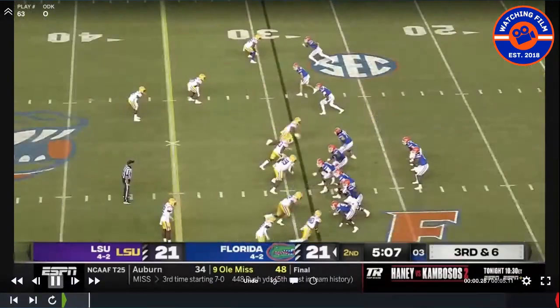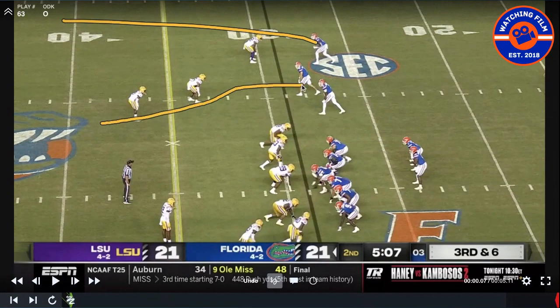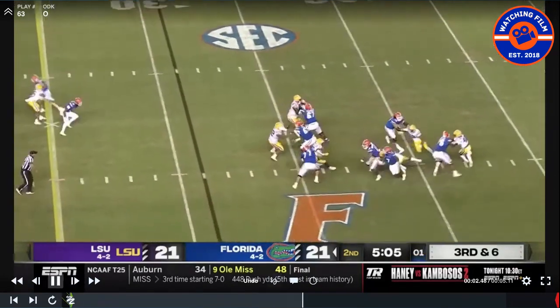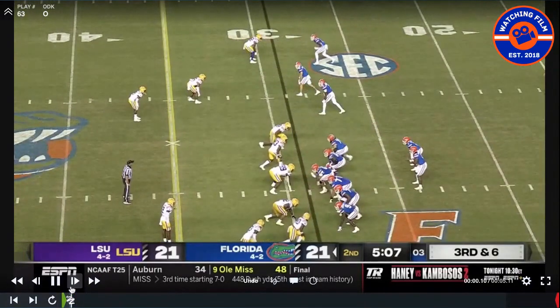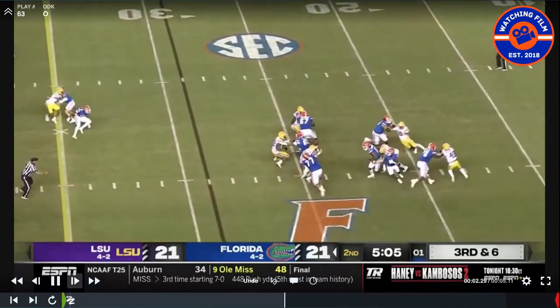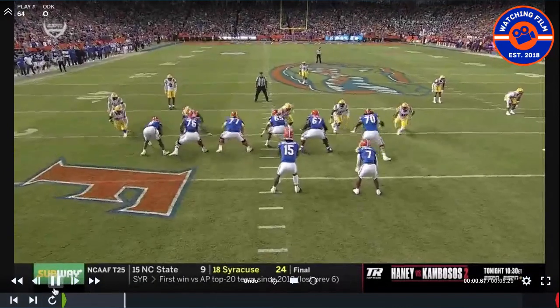3rd and 6. This is one where I think you had some type of... It's hard to tell because it happens so quickly. I think you had some type of flood concept. Maybe, I don't know if you're expecting man coverage here or not. But this is, I think, a simple case of just the back going the wrong way in the protection. I think he switches the protection before the call here. Is this the one? Yeah, we got a back view of it.